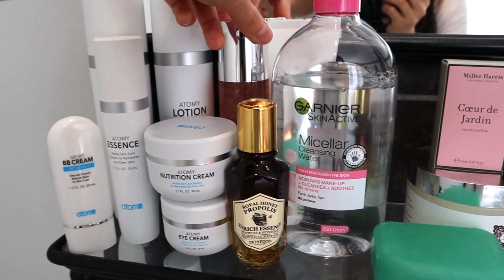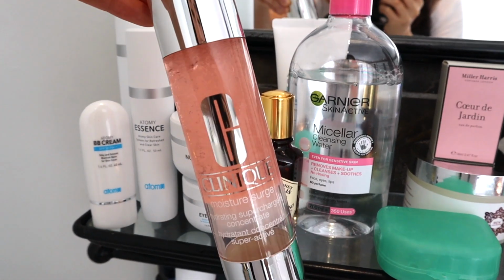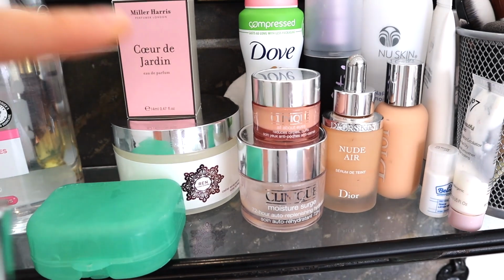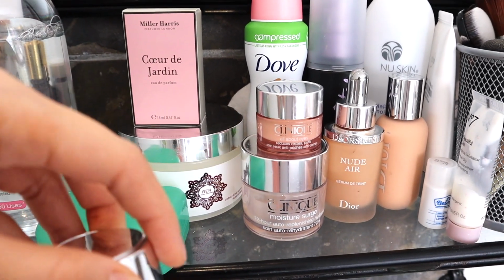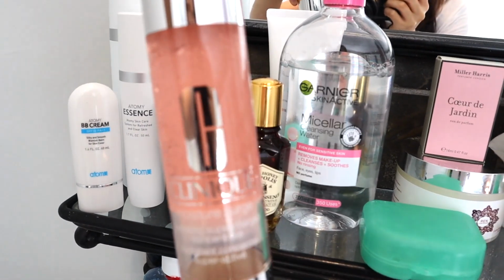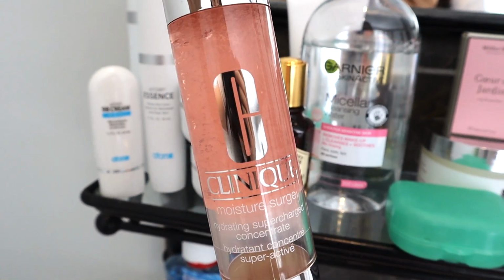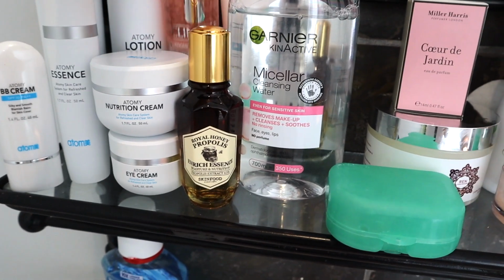And then I've got Clinique, which is one of my favorite moisturizing serums. I've tried these two Clinique products here, but I wasn't that fond of them. But this one I love. My face feels so hydrated after, so if it feels dry, I'll put this one on.